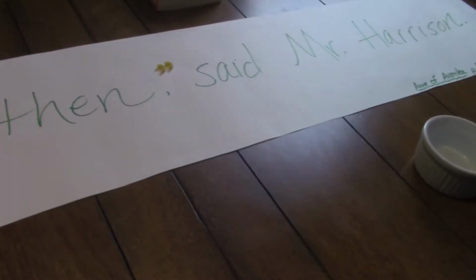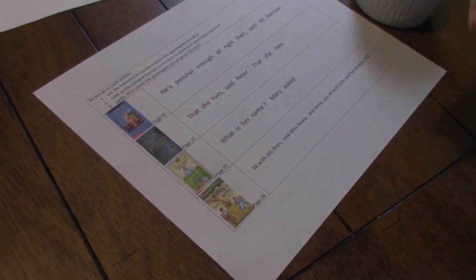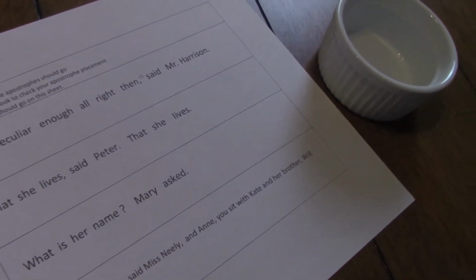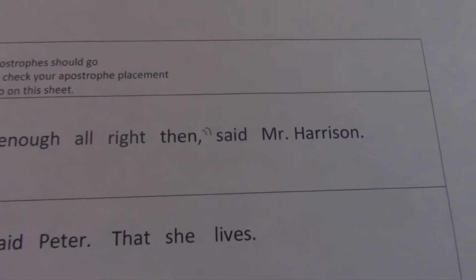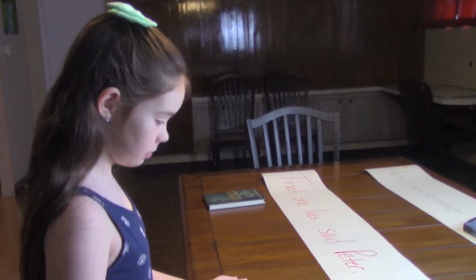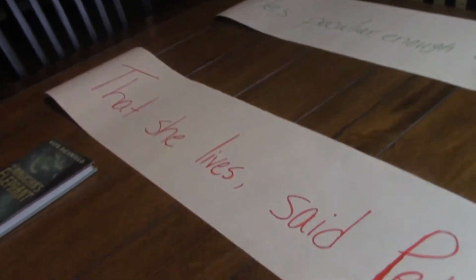Now, this might get messed up, so I want you to write this down on your tracking sheet here. Fill in the quotation marks exactly where they go. Okay, good. You've got the quotation marks coming after the comma. All right, let's try another. Maddie, what are you working on? The macaroni method.